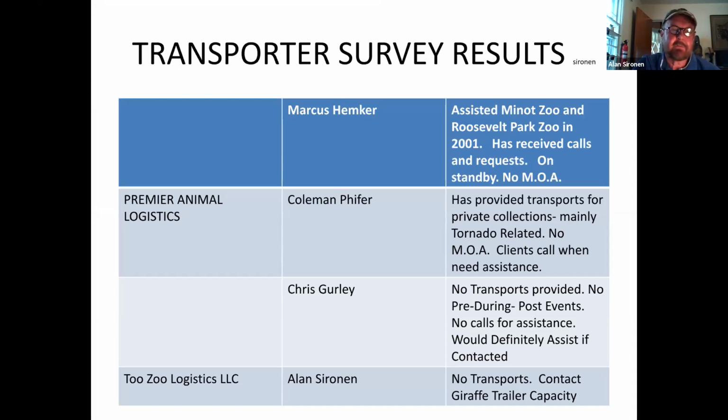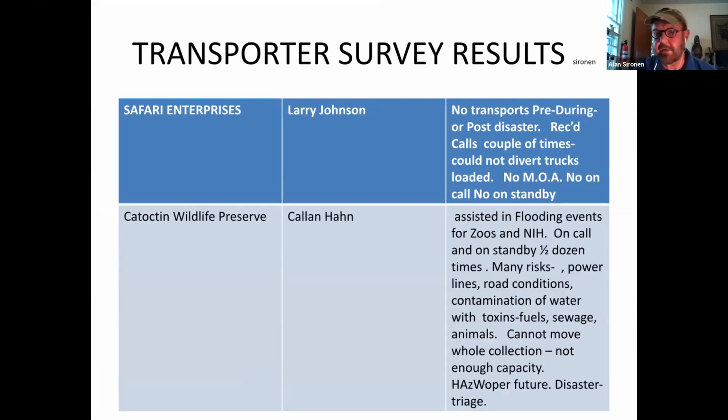They want to find out, in a fire event, how many giraffe might be able to move from their facility. I talked to Larry Johnson of Safari Enterprises. He's done no transports pre, during, or post disaster. He's received calls a couple of times for assistance, but he couldn't divert his trucks because they were at another loading area and moving. So no transports.